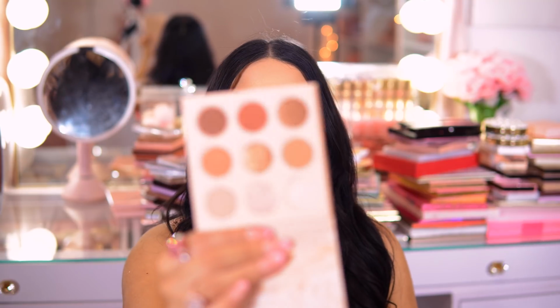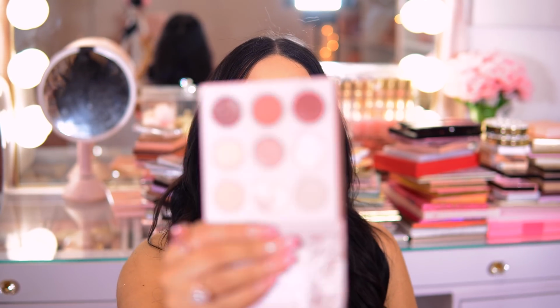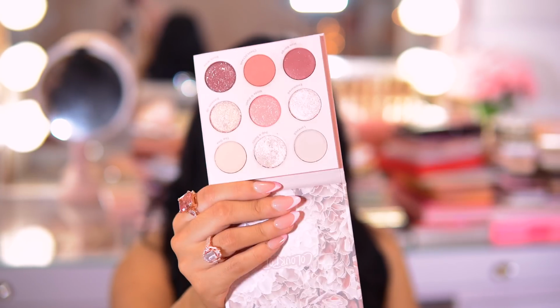Next I have 2 Colourpop palettes I just got. I'm telling you guys, I just got into Colourpop not long ago, and I have tried both of these and I do like both of these. This is the Nude Mood palette, and this one is the Blush Crush palette. Look how stunning that is. I almost want to declutter this because I have so many of these, but I literally just got this, so I do want to get some more use out of it.